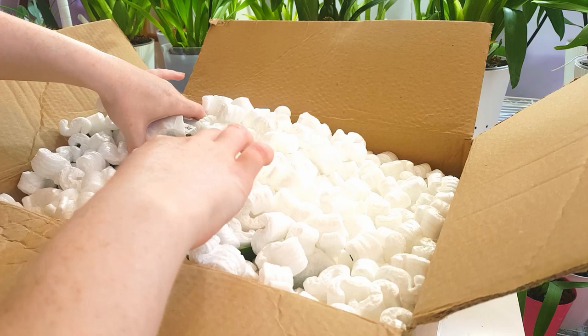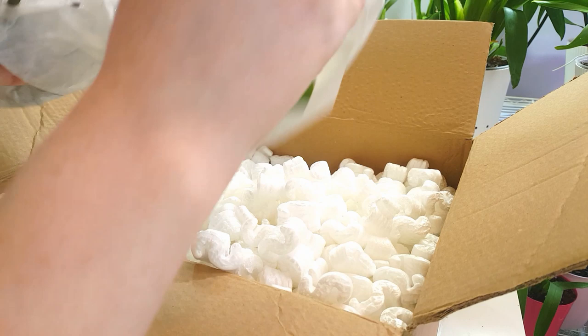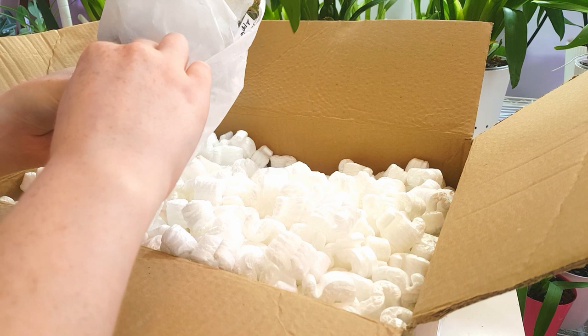So this is the Iwanagara Appleblossom, because I can see the tag. And it doesn't look tiny, does it? At this stage, I would take any Iwanagara that I was able to get, to be honest. I didn't really want to buy any more orchids, but I kind of thought to myself, if I don't get this now, I'm not going to get it.